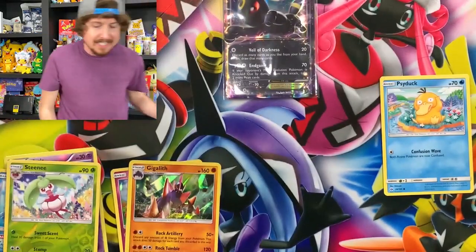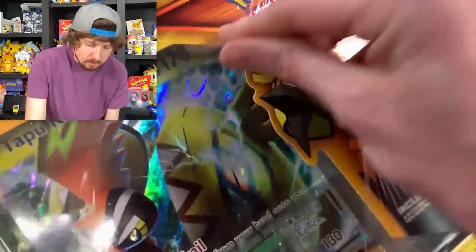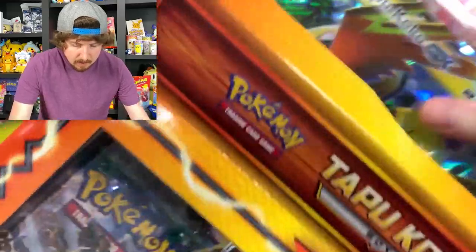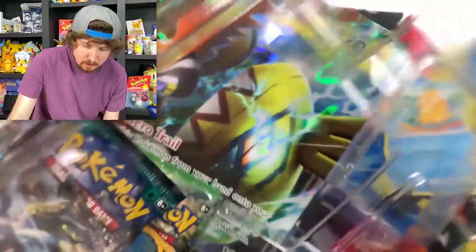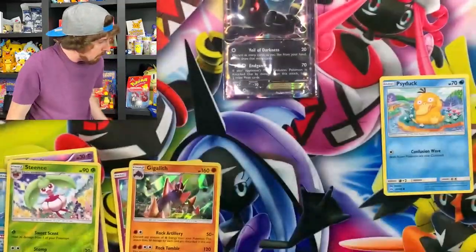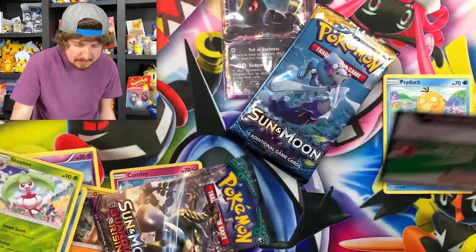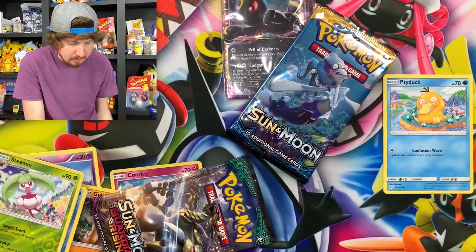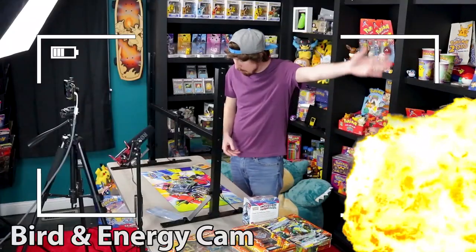Let's go into the next Tapu Koko box. Go ahead and rip that off. Ugh, rip, rip, rip. This actually opens up pretty easy. All right, I'm gonna set that over there, ever so gentle. I actually don't need to take the promo out because I've already shown it to you. Put that over there, ever so gentle. We got our three booster packs and the code card once again for the breaking family. And of course, we got our jumbo card goodness. We'll set that right over there.